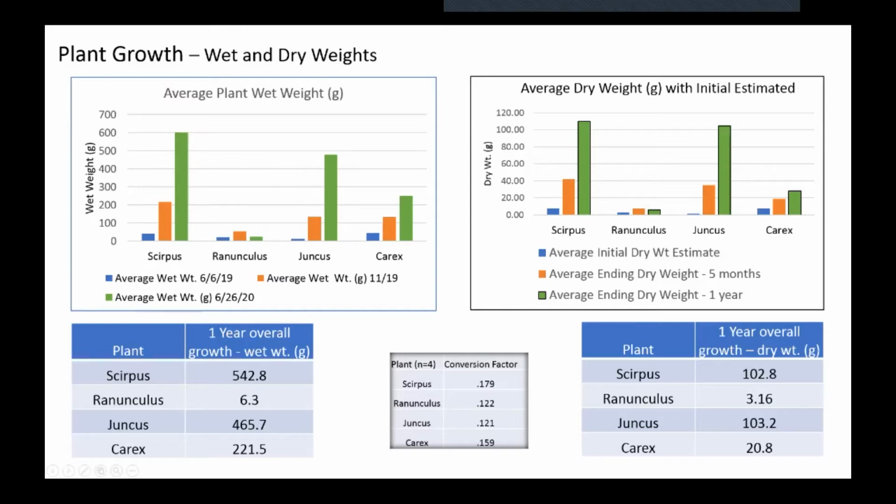We look at the dry weight, and again, just see something similar. This is after we pull the plants out, and we'll dry those and weigh those materials. And then we're also in the process of taking tissue samples from these plants as well, so that we're looking at nitrogen, phosphorus in those plants through the sampling we're doing there.